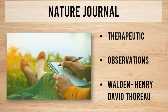A nature journal. These are very therapeutic and they're good to write down your observations because, as you know, humans are part of nature. And keeping a nature journal is one of the best ways to make that connection with nature.